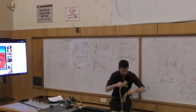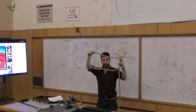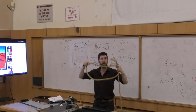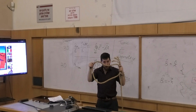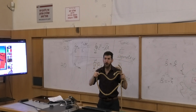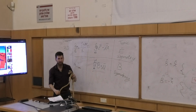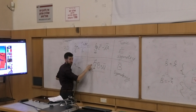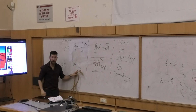Let's make it smaller so it's easier for me to demonstrate. This is the area, this circle. And I'm going to put it in water with soap. What am I going to have here in the middle? A bubble. This bubble is the area of the loop. And now I care only about the currents that are actually going to poke this bubble. You see this part? This is I penetrate. That's the one I care about.